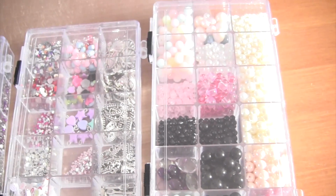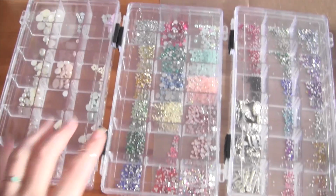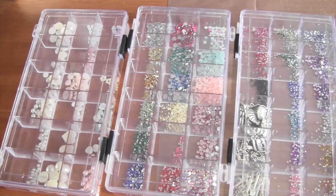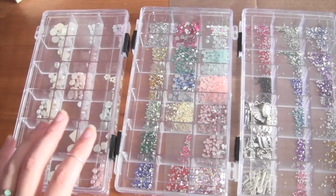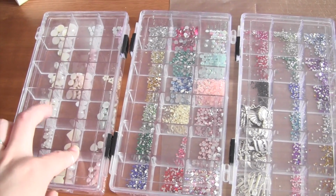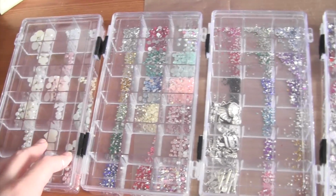So I don't know, I love them so much, and like I said, I really need to use them more, and I am trying to, but I only really use the pearls and the rhinestones for resin, and I don't really do resin anymore. But I just love these so much, and I love these acrylic boxes. They're so nice. I got them from Hobbycraft. They are bead boxes, I think. I'll leave a link down below where you can get it. So yeah, that's what's in that drawer.